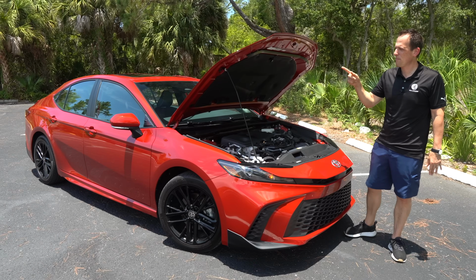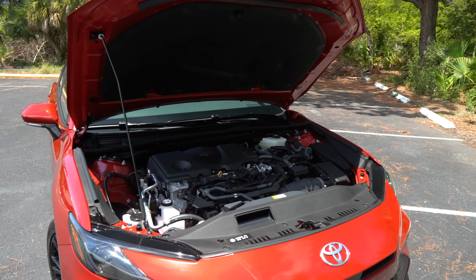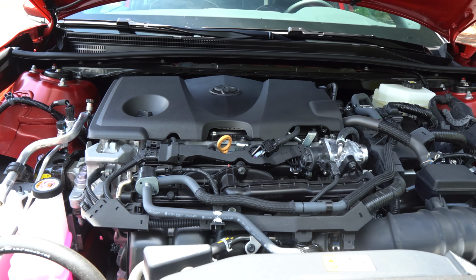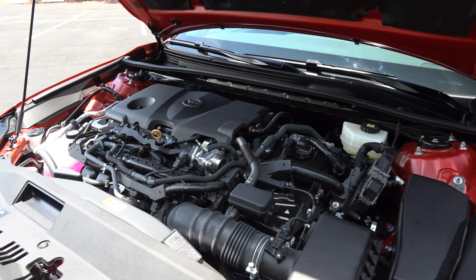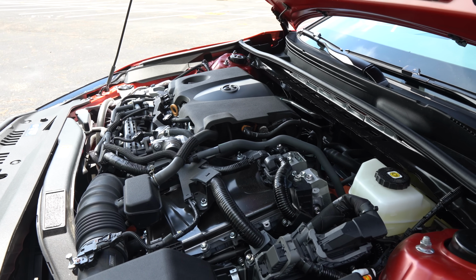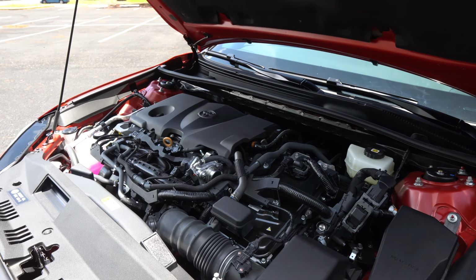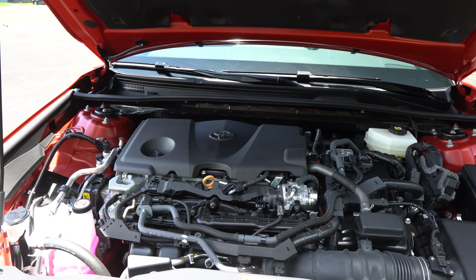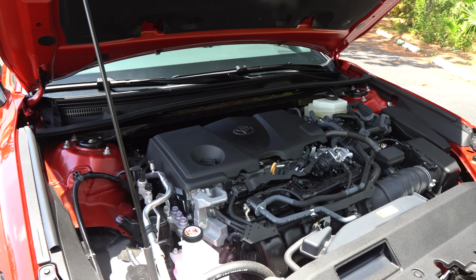All right guys, we got the hood popped. You do have a prop rod. Underneath the hood is gonna be that naturally aspirated engine paired to the new generation of hybrid technology from Toyota. So we have a 2.5 liter inline four paired with 3 electric motors, 2 up front, 1 out back. That's what's powering the rear wheels. So when you look at total horsepower, 232 horsepower. We have a lithium ion battery pack, 0 to 60 in about 7 seconds flat.